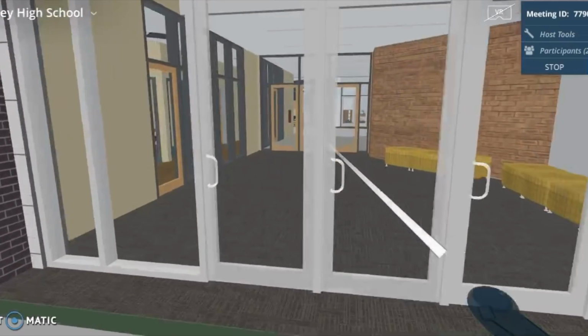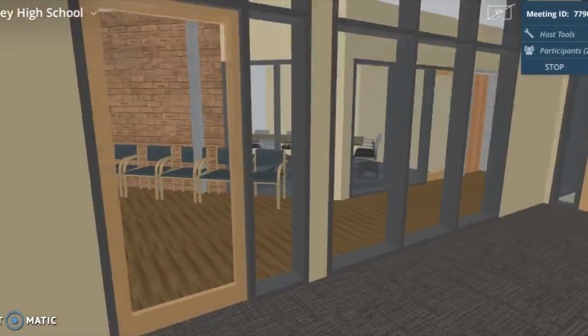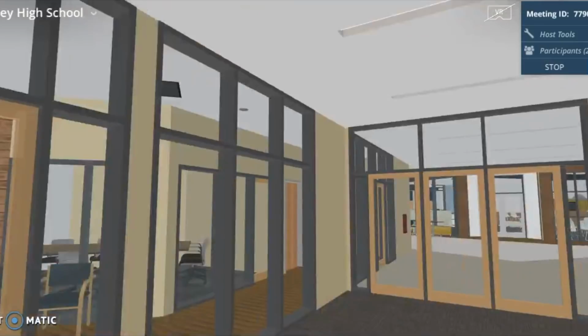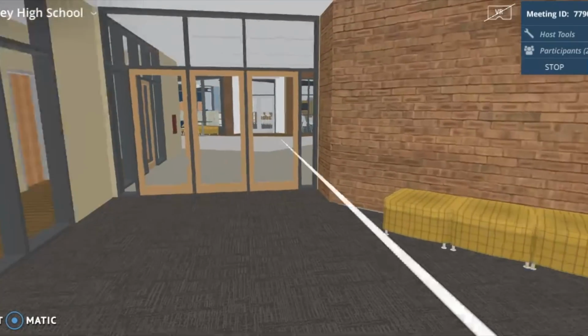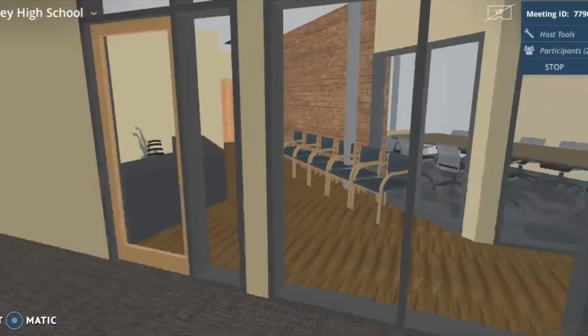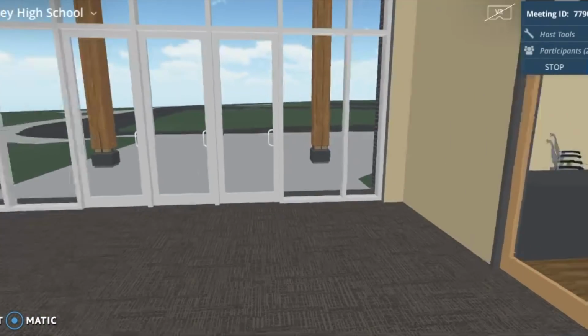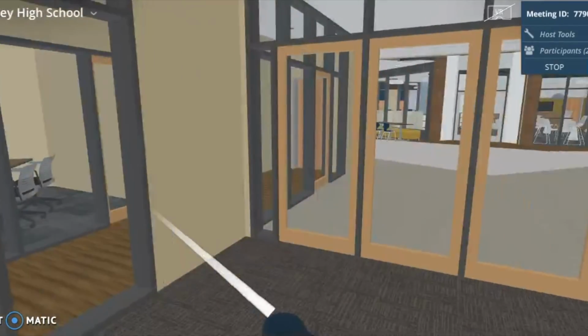I'm showing this to you now because I wanted you to get a feel for what things are going to be happening in phase two. This is the new entrance and lobby, and then you can see that to the left you'll be able to be buzzed into the main office there, which is going to greatly improve security and just ease of movement into the building as well.